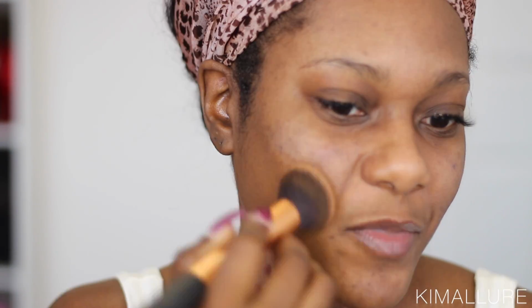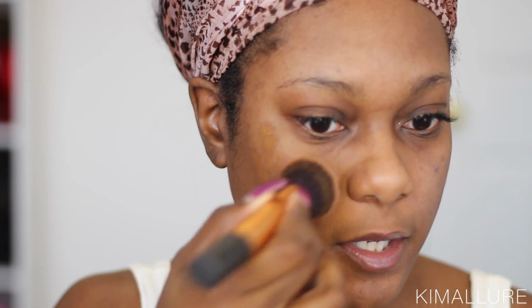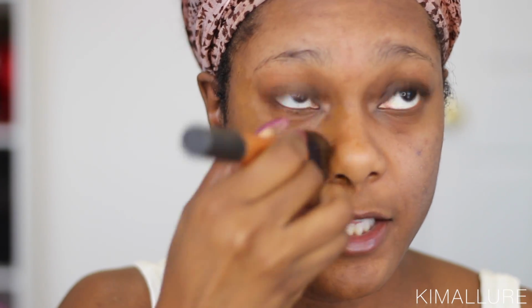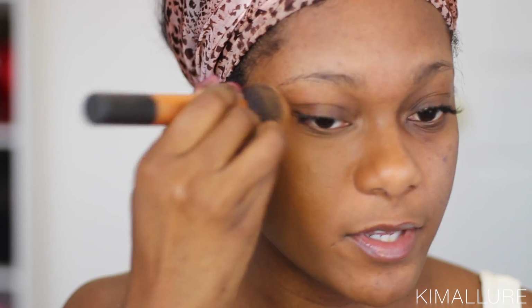I'm just gonna start buffing this into my skin with my Real Techniques buffing brush. I'm not gonna use a beauty blender to apply the product because I don't want it to soak it up. Oh my God. When I tell you guys, this feels so good. You can barely feel it, and it is covering up everything. I could have went one shade lighter, but when I went to Ulta yesterday, they didn't have the shade, and I think that shade down is Mocha, and they didn't have it. Can y'all see that?